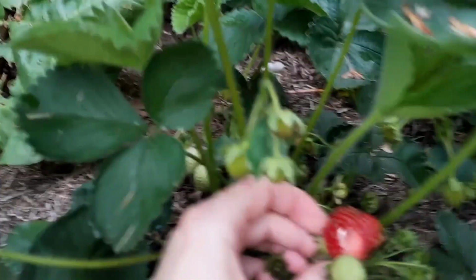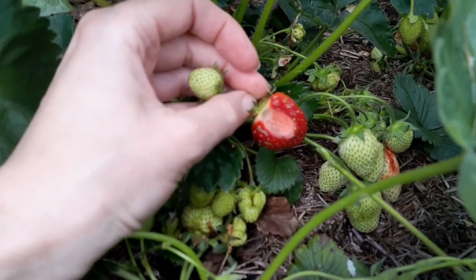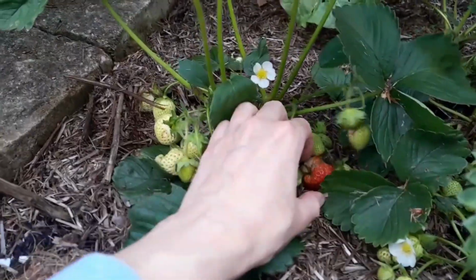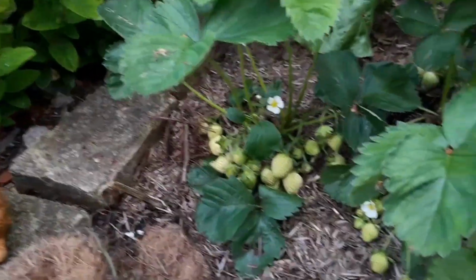And look, I had one that was nearly ripe. And look, I found a snail on it this morning. How disappointing. They've had a really good feast there, haven't they? So that is really, really, really upsetting. Ugh. I don't know what I'm going to do.